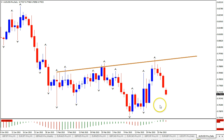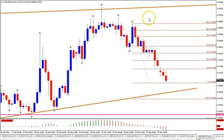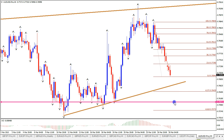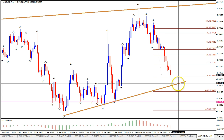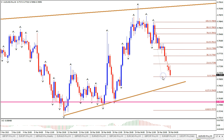So I like the bearishness here on the Aussie, but I'm aware that price is pretty close to potential support level. If we zoom in now from the daily towards the 4-hour chart, you can see that it is approaching support, the support trend line, the potential bottom right in here at around 76. So a potential bounce here seems likely. I personally would rather short, not here so close near support, but rather wait for a bit of a pullback when fibbing the last swing high, swing low on the 4-hour chart.